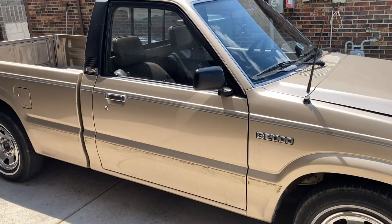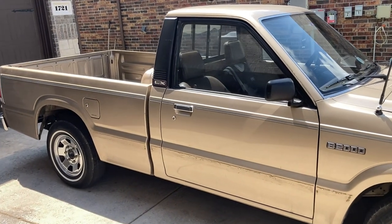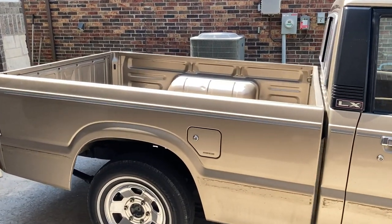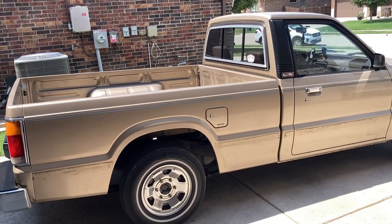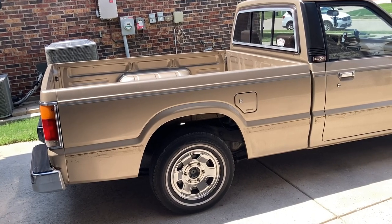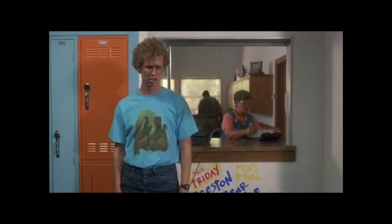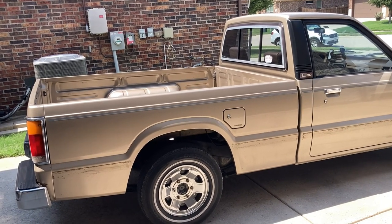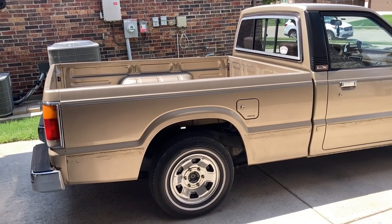I've wanted a Mazda B2000, B2200, B2600 since I was a little boy. Always wanted one of these trucks, and had opportunities to buy them at different points in my life, and for whatever reason just didn't. One of those stupid decisions that you make as a young man, just didn't do it. Idiot. And, well, the opportunity came up and I took it, and here I am.